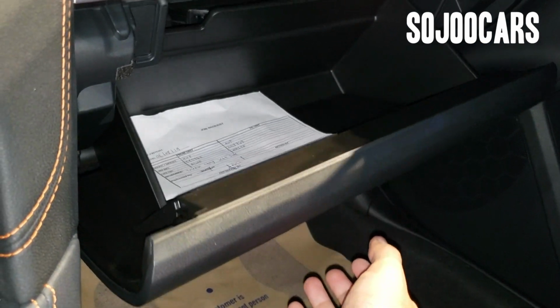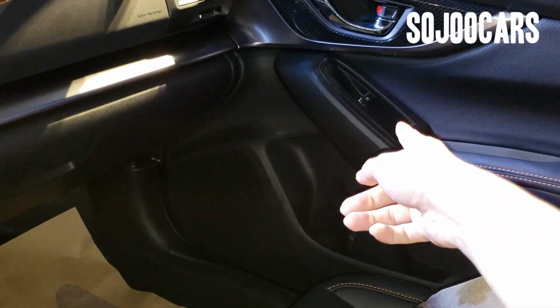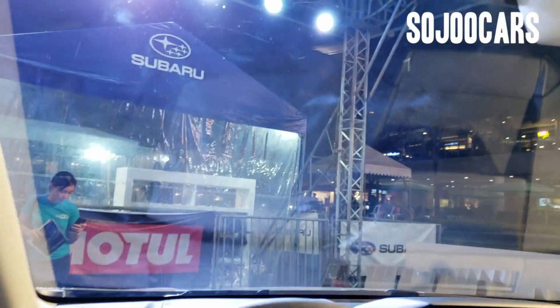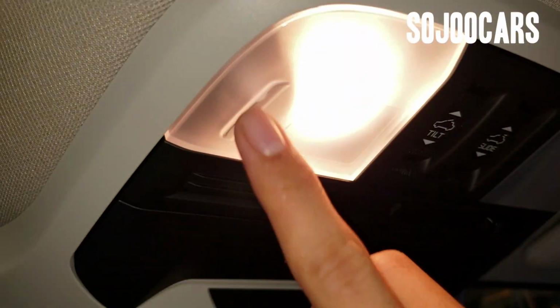In Subaru, you just have to pull the lever and let it come down on its own gracefully. Speaker, cup holder with automatic power window button. Our favorite, the sun visor, has a mirror and a vanity light. Wonderful. Also goes the same for the passenger side.